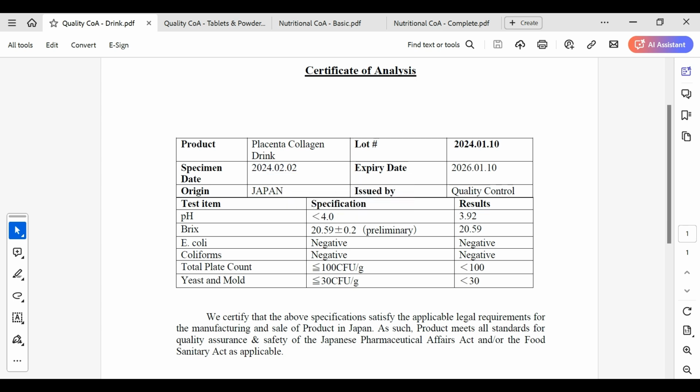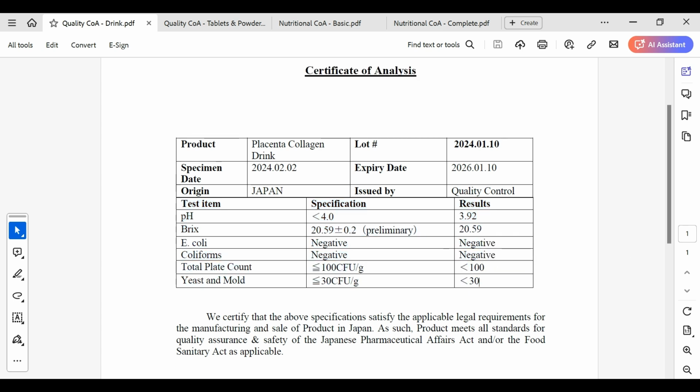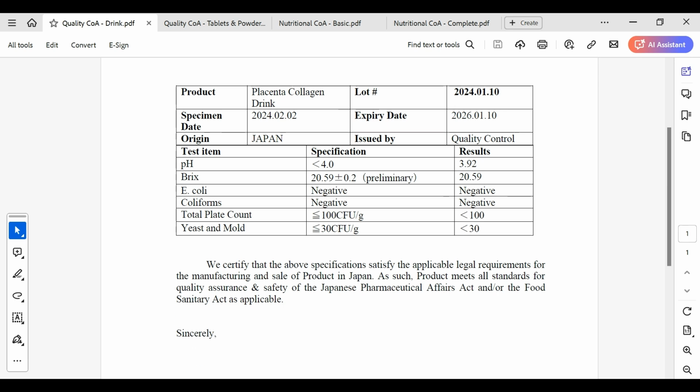This is the date when the test was executed, and sometimes it will include the shelf life of the sample and who issued or who executed the test and where. All right. So the test items will be different depending on the product category. In this case, I am showing you the certificate of analysis of a drink, of a dietary supplement drink.